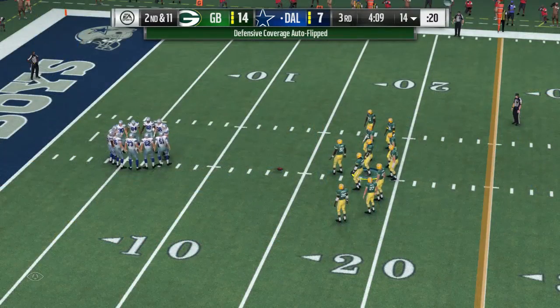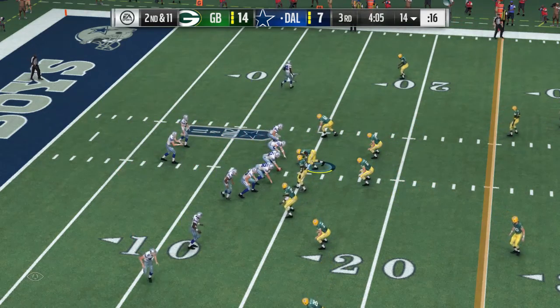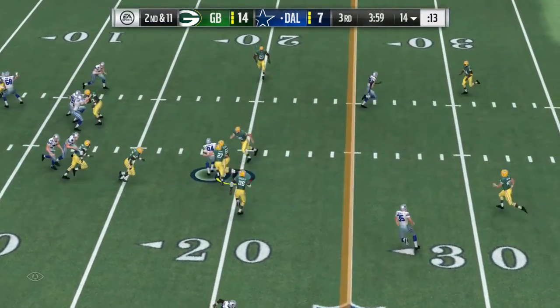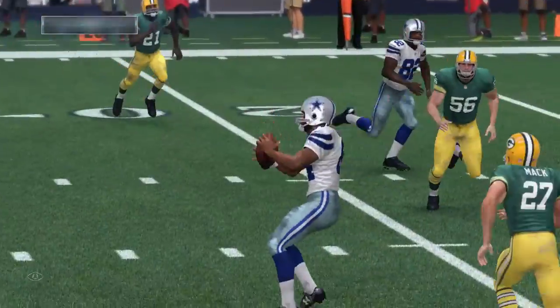And the offense behind the chains here a touch on 2nd and 11. Now they'll throw here out of the gun. And it's a short one here, complete to the tight end. That catch good for 5.